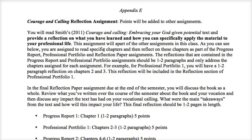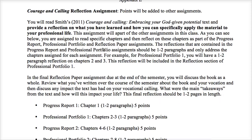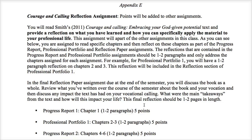You'll see in the class schedule that each week you're supposed to be reading specific chapters of the Courage and Calling text. And so for our first progress report, you're going to write a reflection for chapter 1. This is worth 5 points, and that will be added to the progress report. So the progress report is 10 points for the actual progress report, and 5 points for the reflection for Courage and Calling. So what I want you to do is write a 1 to 2 paragraph reflection.